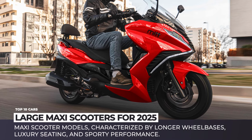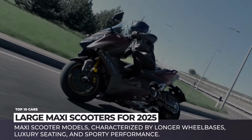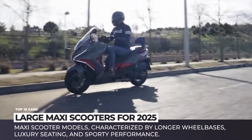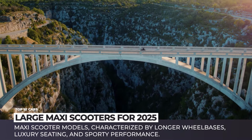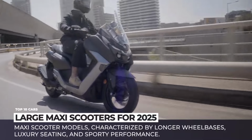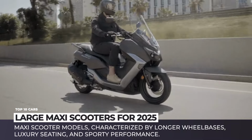Seated scooters are probably the most compact means of transportation. However, we strongly believe that the size shouldn't be in the way of comfort and performance. So today, we'd like to review the newest Maxi scooter models, characterized by longer wheelbases, luxury seating, and sporty performance. Let's get started.